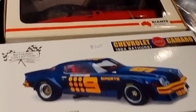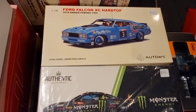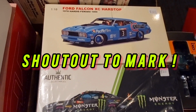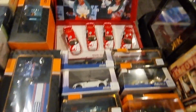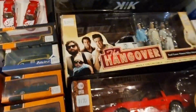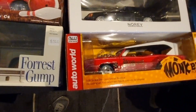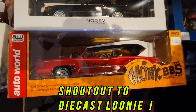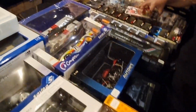Lots of stuff here for Mark. These things can go for like $300 or $400, these 1/18 scales. Shout out to Michael at Diecast Looney. I've seen this Monkey Mobile a couple of times on his channel. Really cool model.